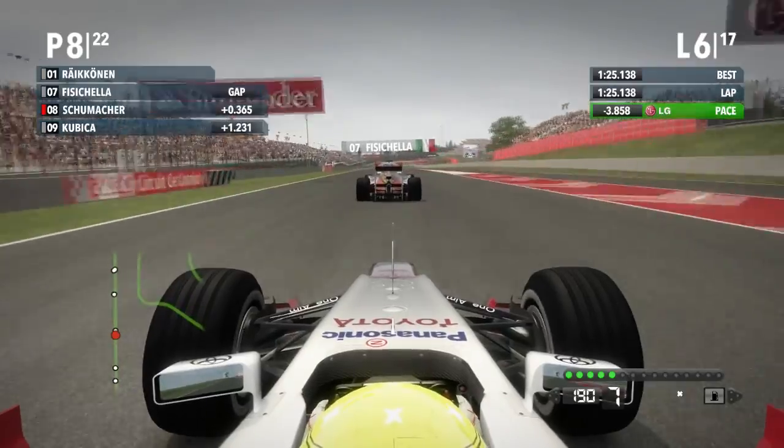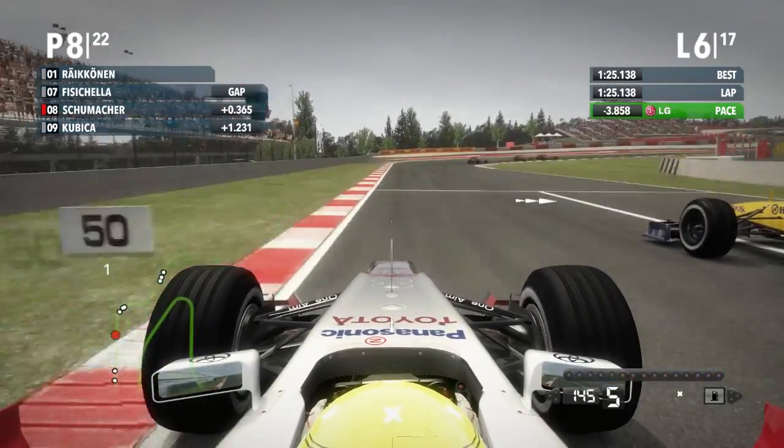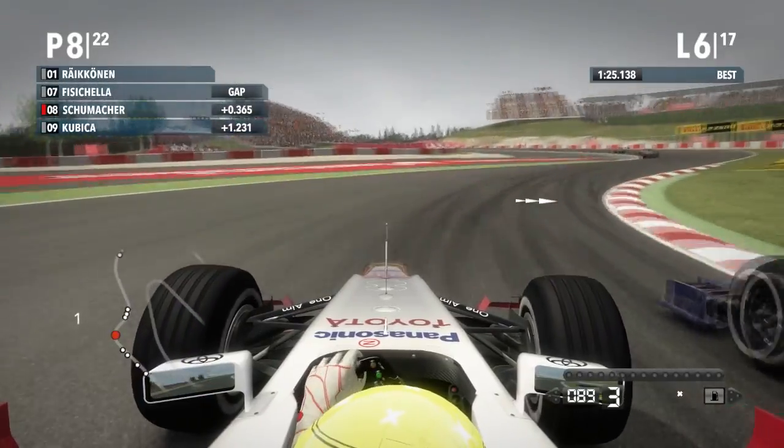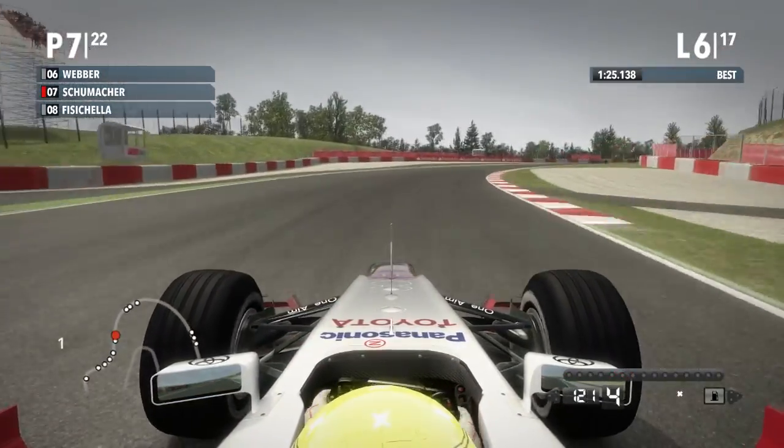We're going to get a nice run on Fisichella now. Going to go round the outside of the Italian into turn 1. And we're going to hold it off there. Fisichella holding the inside brilliantly there, defending well. But we have the inside line for the next corner, and we are up to P7.